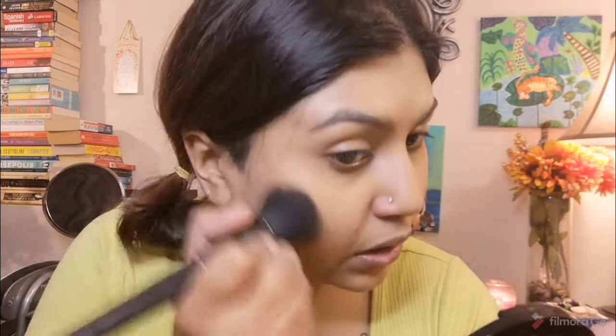Obviously, when there's no light, it's really hard to make sure it looks natural. So do this under natural light. That's always my advice to you guys. And we're gonna go right in. It's definitely strong. Once it's on the skin, it's very similar to Too Faced, I feel, but it's coming off a little bit more orange or red than Too Faced. But honestly, I kind of like it. It's like a real natural glow situation. There's a lot of fallout though.